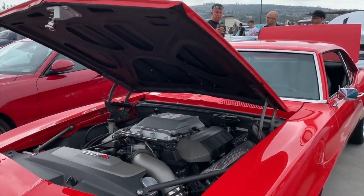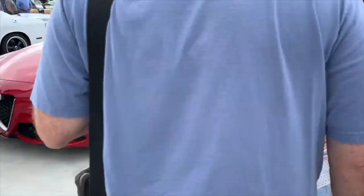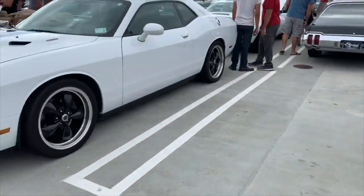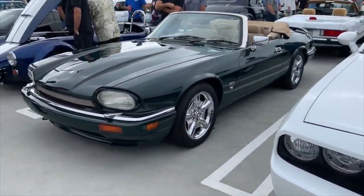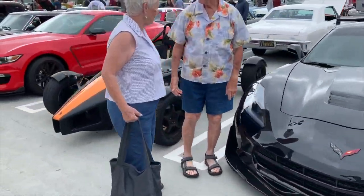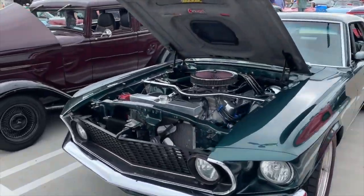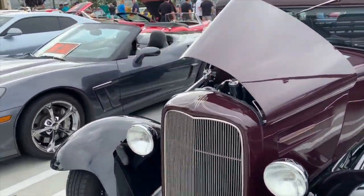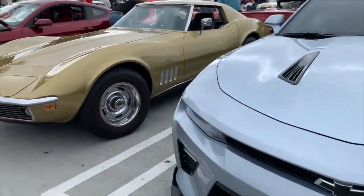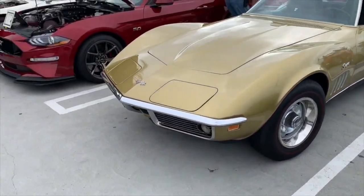Newer engine in that too. Look at that LS transplant. Very nice. That looks like the LSA engine that they put in the ZL1 Camaros. Alfa Romeo, Challenger, Jaguar, Cobra replica, Corvette, Ariel Atom, GT350. It's a nice classic Mustang, beautiful colour. That's kind of cool. Hot rod there, 32 I think. Corvette, Gen 6 Camaro. Oh, a little valve sticky sitting there in the front. Looks like that might have a turbo on it. Very nice. Corvette.